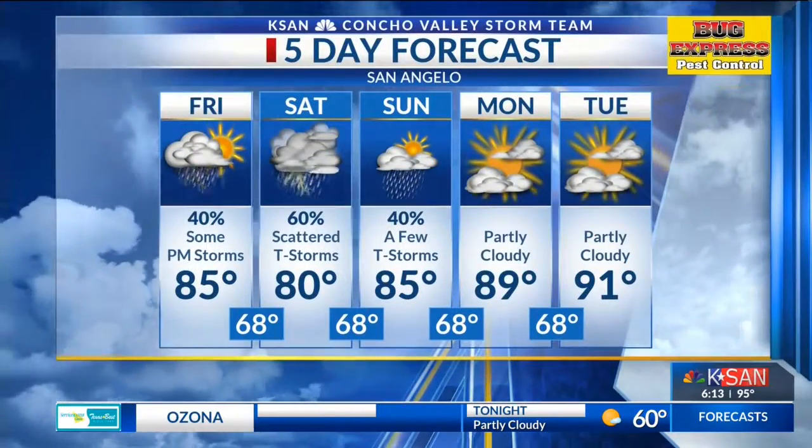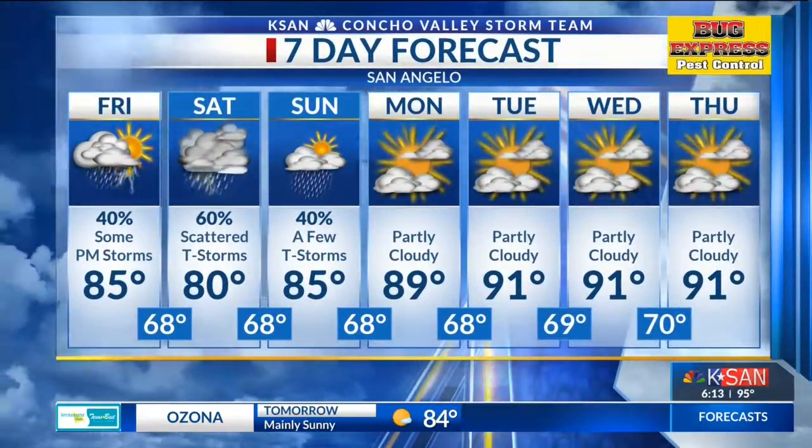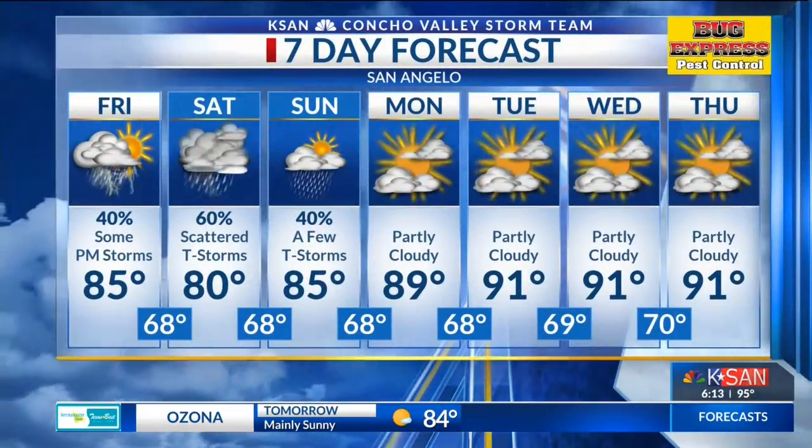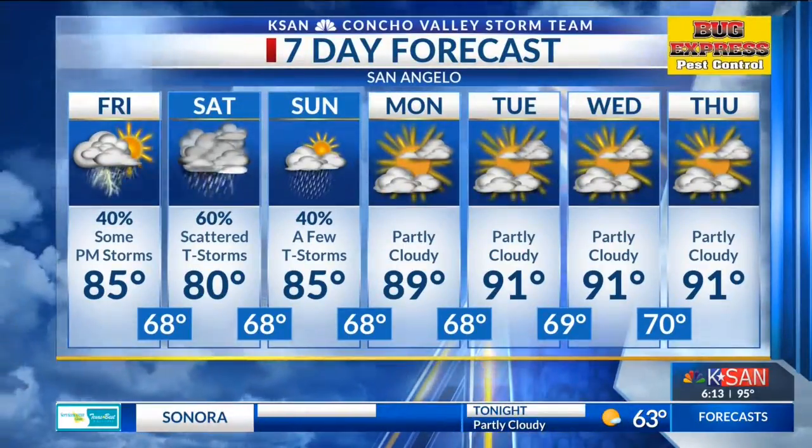85 Friday, 80 Saturday with a 60% chance of rain, 89 Monday, and then warming up to 91 Tuesday, Wednesday, and Thursday with partly cloudy skies. But a pretty good wet weekend coming on the way. Nothing like what they're seeing on the East Coast, but we'll want our umbrellas if we're going out for anything on Saturday. And not as bad as last week here? No, not as bad as last week.